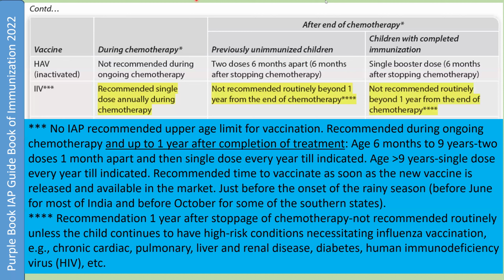Now, the second point here: not recommended routinely. Anyway, not recommended routinely beyond 1 year after end of chemotherapy. They put 4 stars. Read it now. Recommendation: 1 year after stoppage of chemotherapy. Not recommended routinely unless the child continues to have high-risk conditions necessitating influenza vaccination.